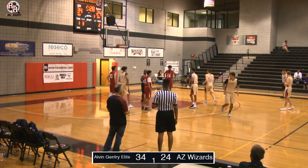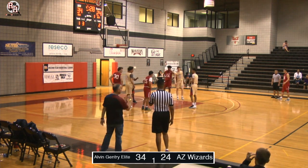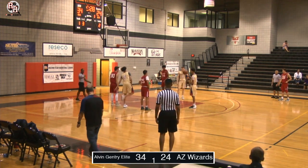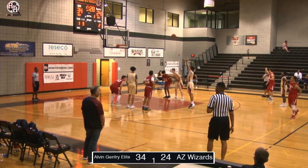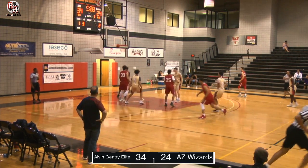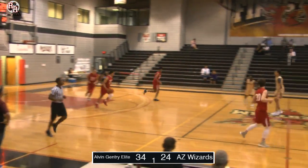Got a couple quick subs. Sean Wallstrom checks out for the first time for Carter Murphy. Carter Murphy and Jake Murphy are brothers separated by a year. Both out of Arcadia High School, both standing at 6'3".